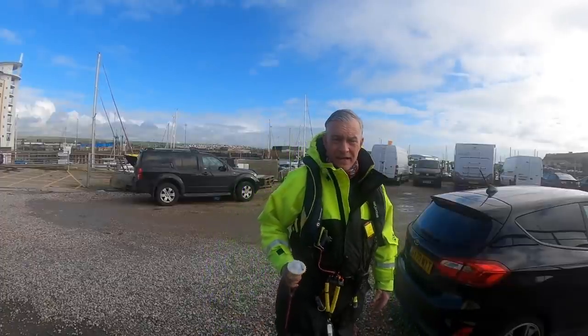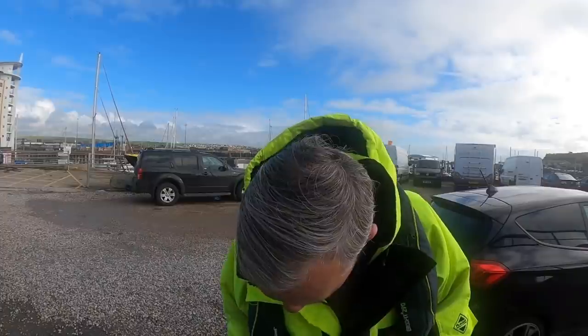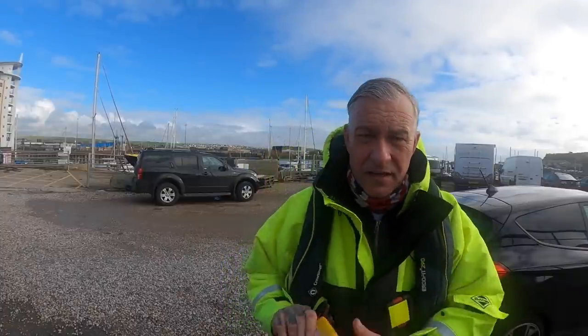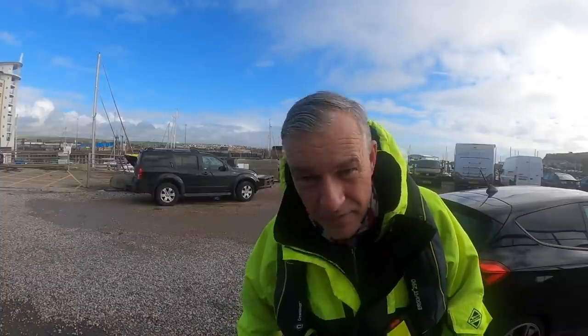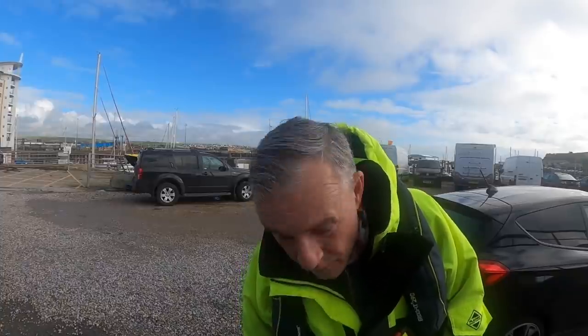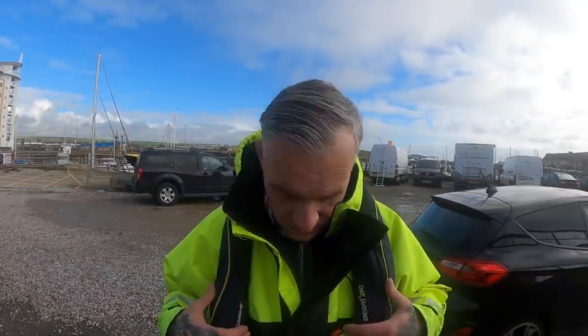On top of that, I have a light on my jacket here, and I also carry flares. They are on my person at all times. Basically, you're covering all eventualities. This stuff that I'm carrying, hopefully you never need it, but if you found that you did need it, you'd be in big trouble. And it's far better to be caught with than without.